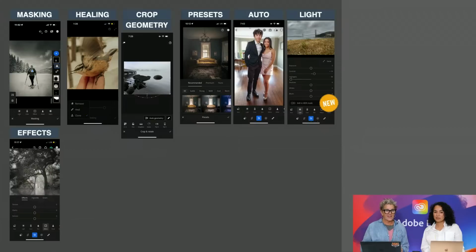Now, another thing I want to let you know about is effects, vignette, and grain used to be kind of a linear thing. You'd have to scroll down. Now they're next to each other, so don't let that freak you out.